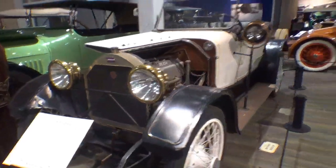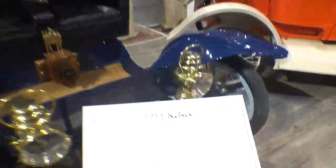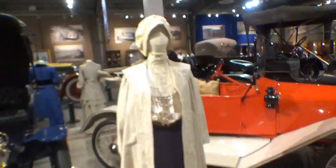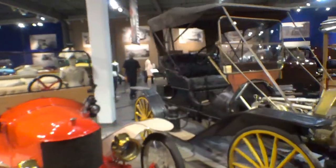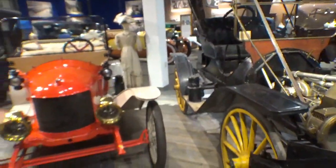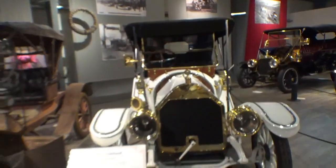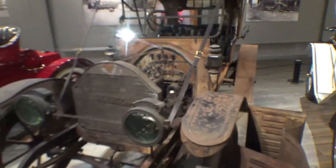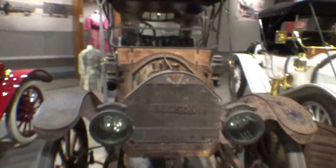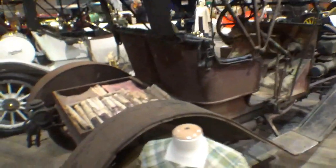1914 Henderson, 1911 Kelsey. Wow. 1914 Grant, and this is a 1910 Schacht. I guess that's how you pronounce it. 1911 Oakland, and this one I guess they just couldn't restore. 1910 Hudson, and it's almost a pickup truck.